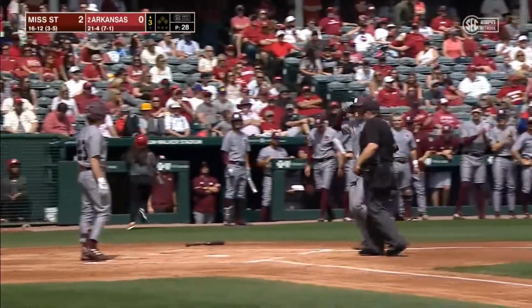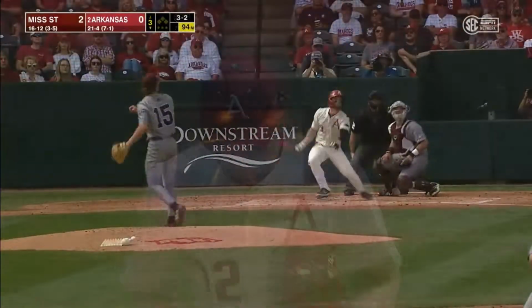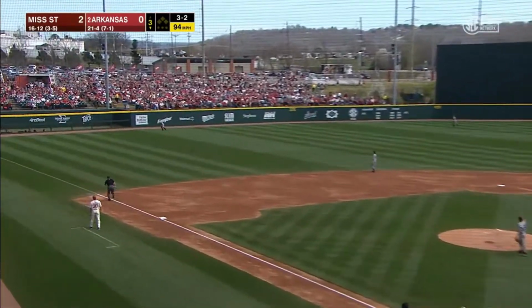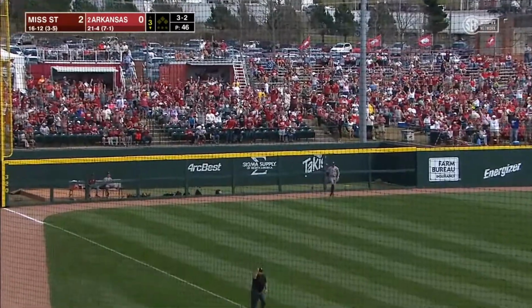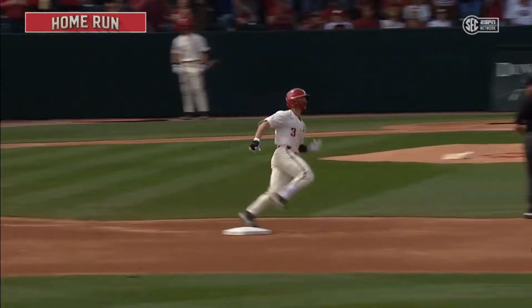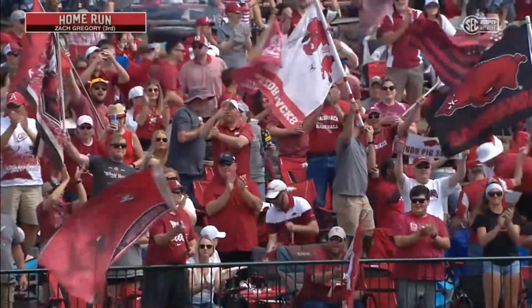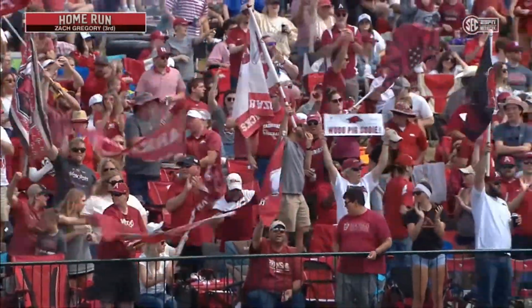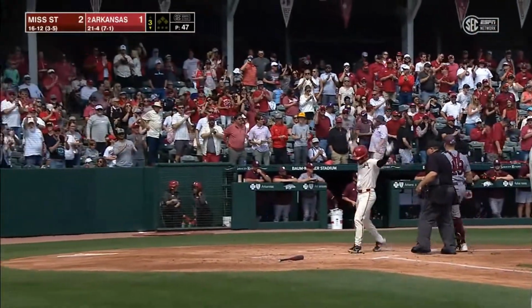Another one. Hit that thing right through the teeth of the wind. Served to left field. Starts to carry into the wind. Cumbus back. He's running out of room, and that ball's in the bullpen and gone. Twice this year, Zach Gregory has shot one the opposite way. It's a game of solo home runs, and the Hogs are on the board.